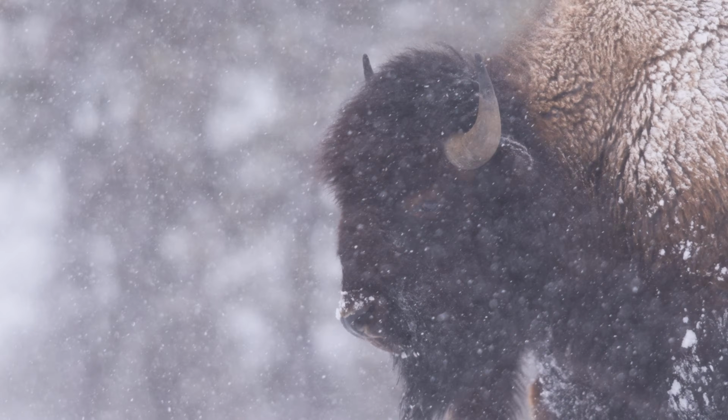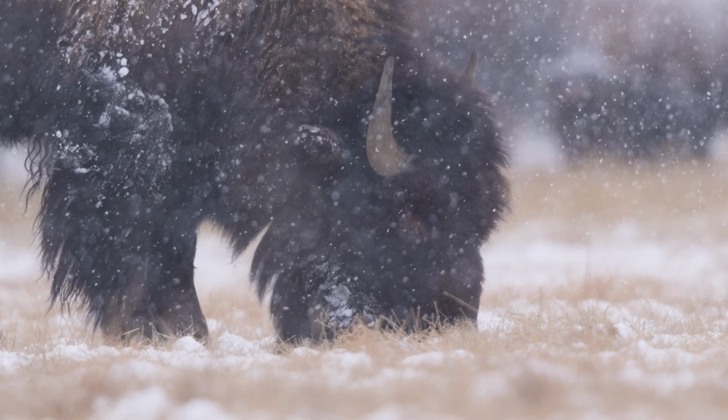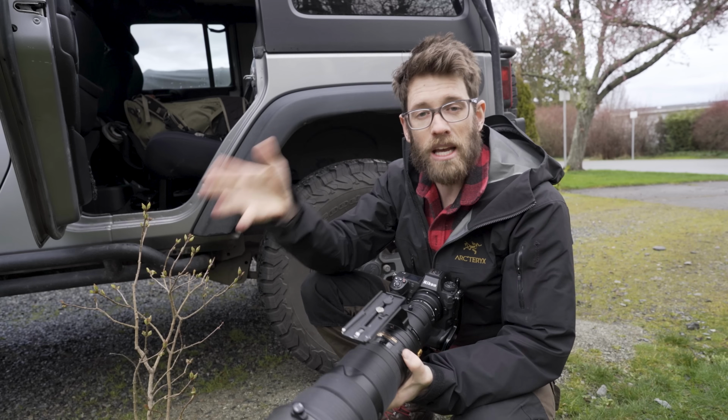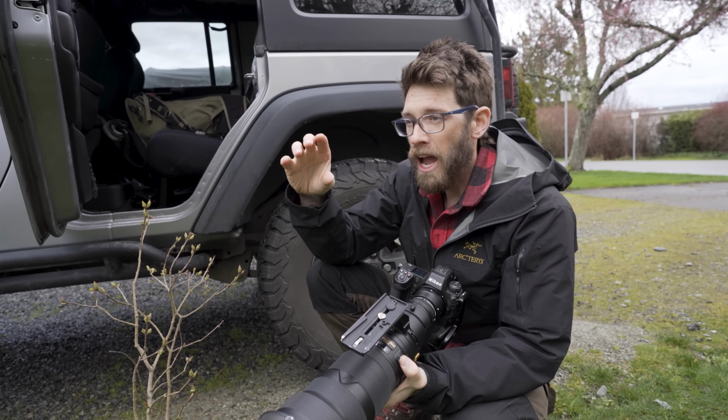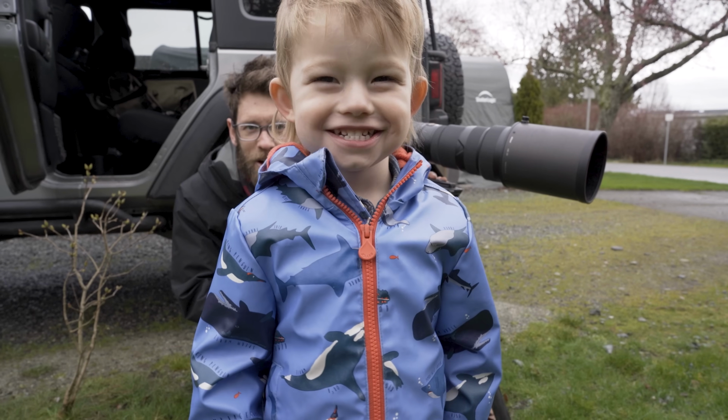Now, when it's snowing, it's horrible for autofocus. It has such a hard time finding the wildlife, even if it's a bison that's really, really dark. So that's where on the lens, I'll turn it to manual focus, peak highlights would engage, and then I would just manually focus. Got it on camera now.